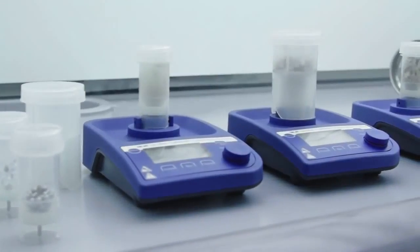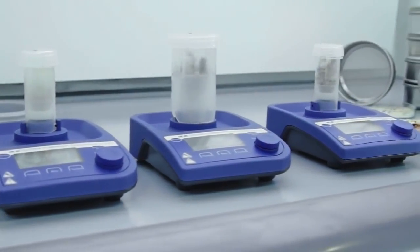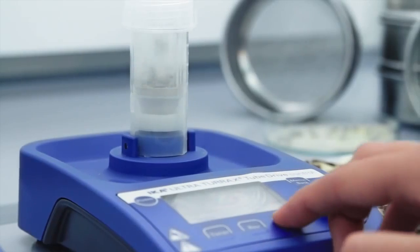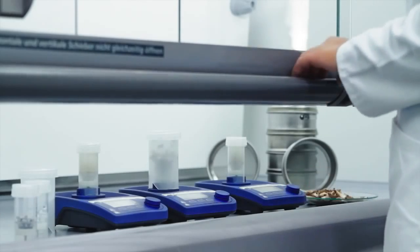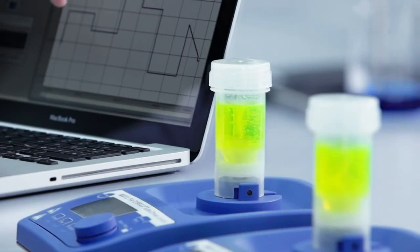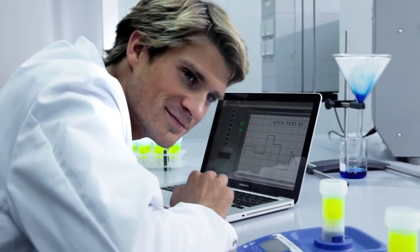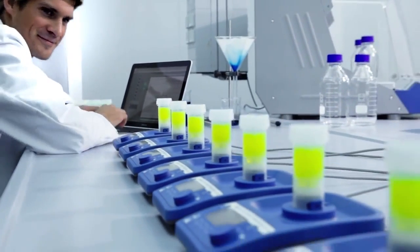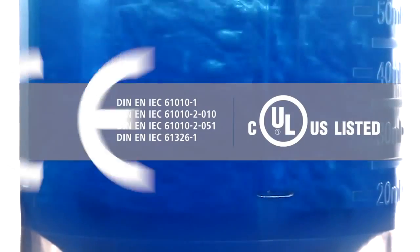All tubes are available in various types and sizes of 20 milliliters and 50 milliliters. Dry particle size reduction, ball mill principle. UTTD control includes USB interface, which allows the external control of up to 8 units at one time for monitoring the process and documentation of test results. All units conform to IEC, UL and CE.